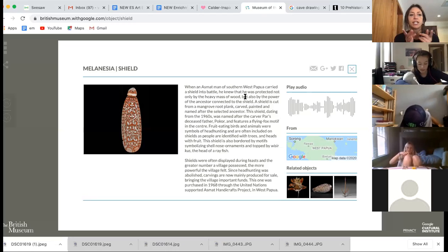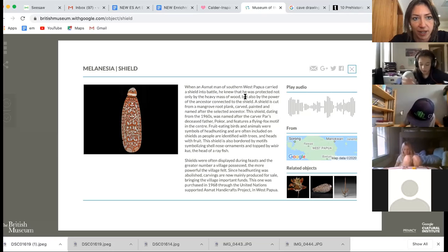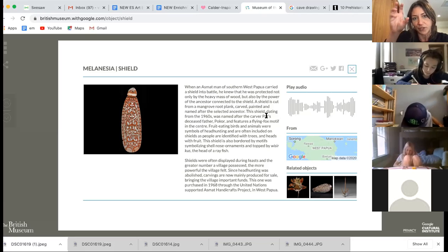So we were looking at it. We had the face at the top, and then we saw that it was all made out of wood coming down. It looked like some kind of stone, but it's actually made out of wood, and it's also connected to your ancestor, so that's why it would have the face on it. They're thinking that you're going to be protected not only by the wood, but also by the ancestor connected to it. So that's kind of freaky, actually.